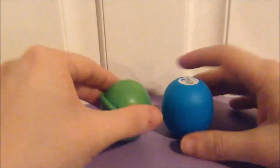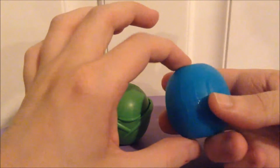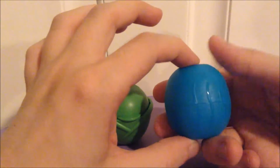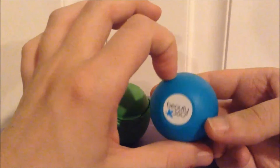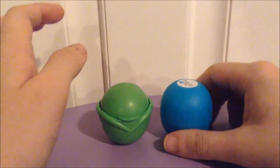So there's that. Packaging-wise, obviously they're different because the Palmer's looks like a little green tulip, and the REVO, because it's the old style packaging, is just a sphere, a little egg shape, with the three wigglies on it, and Beauty 360 on the top since it was one of the CVS exclusives, and REVO on the bottom, as well as my crappy handwriting.